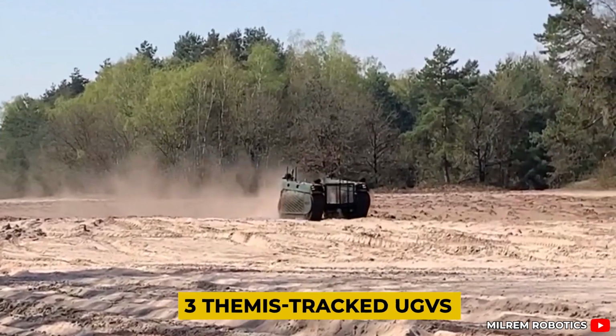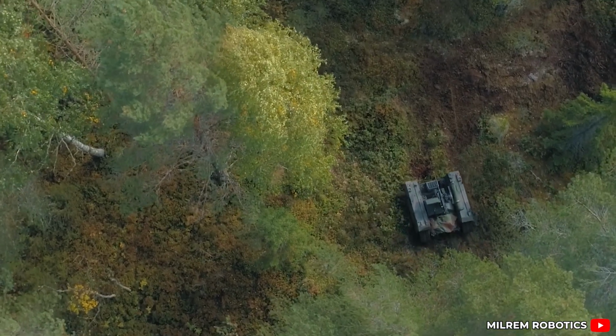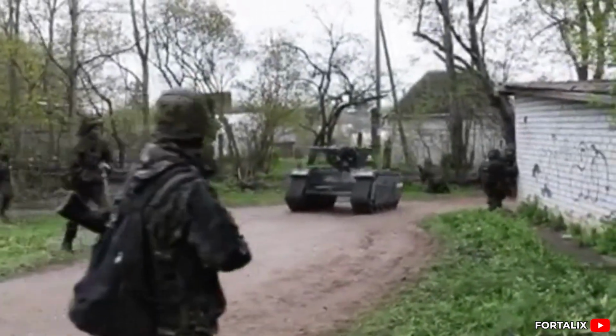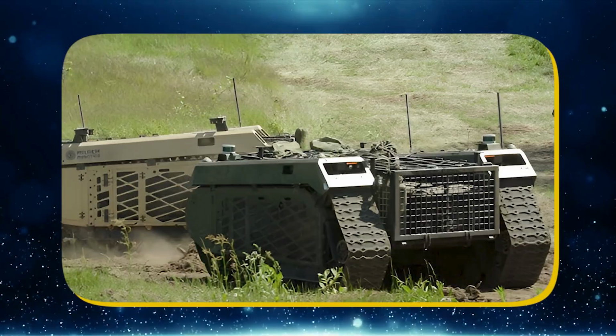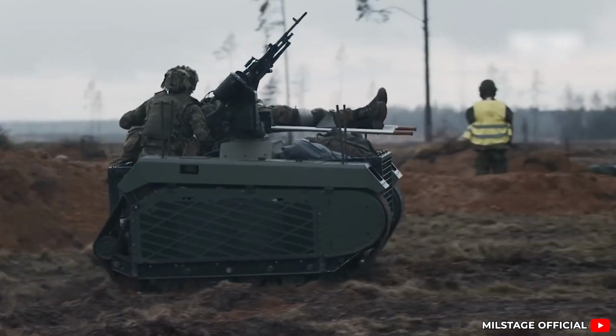In April 2024, Estonia's Milrem Robotics won a contract to supply the Japan Ground Self-Defense Force with 3 Themis-tracked UGVs. These low-slung robots travel on tank-like tracks, spreading weight evenly so they can cross soft ground and climb staircases. Each carries up to 200 kilograms. The modular design fits cargo pods, mortar systems, or sensor arrays.